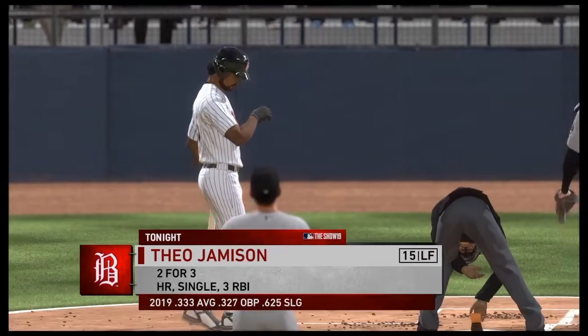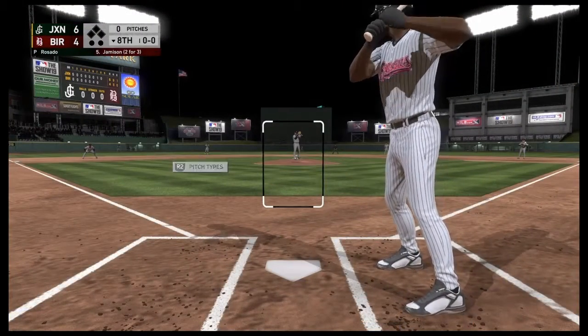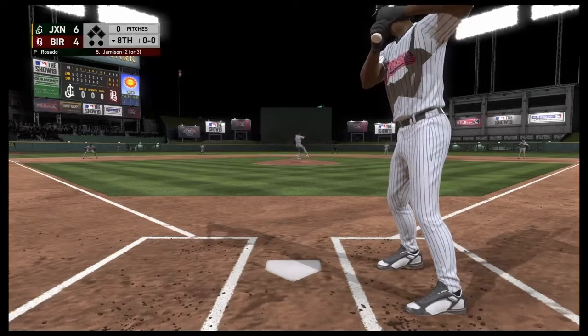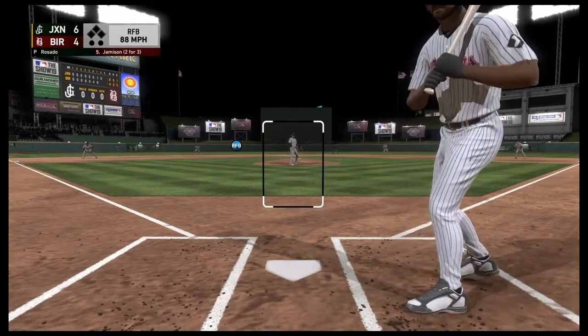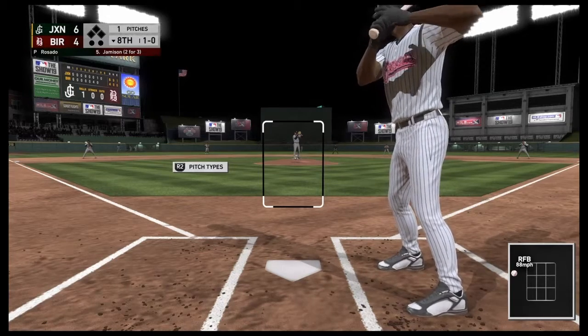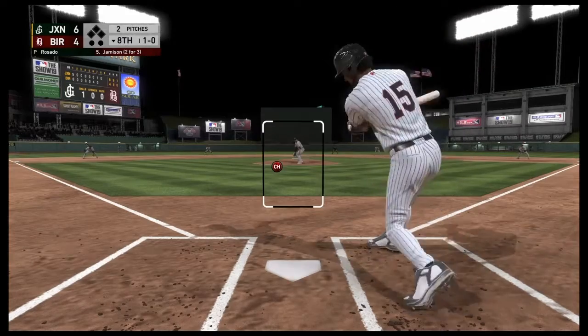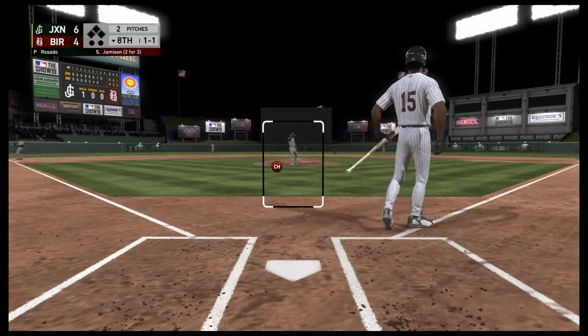Leading off the inning, Theo Jamison, as they'll look to get something going here and even this game up. And that last at-bat when he went deep, he turned around a pretty good fastball. So I'm kind of thinking this guy's a good fastball hitter. So I might want to move that ball up and down and in and out and try not to throw it right down the middle of the plate. 1-1 count.